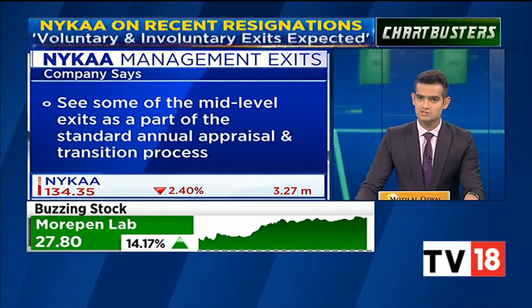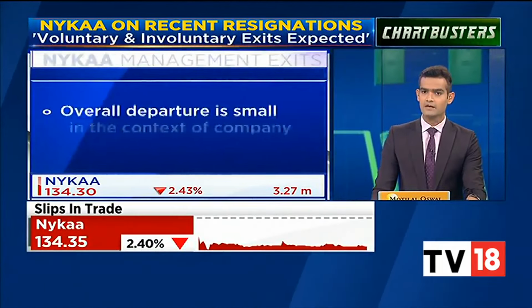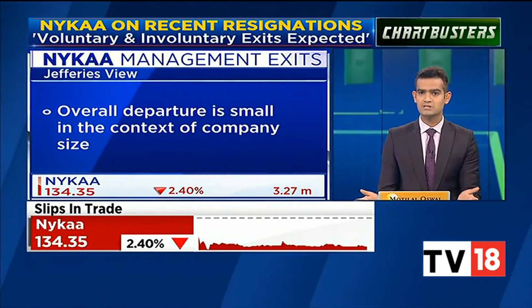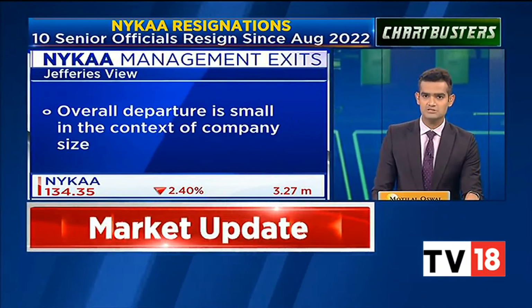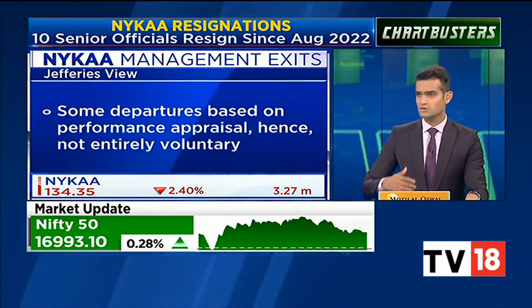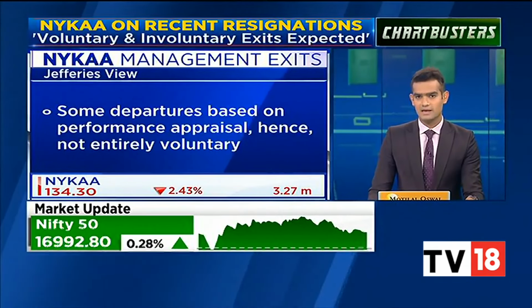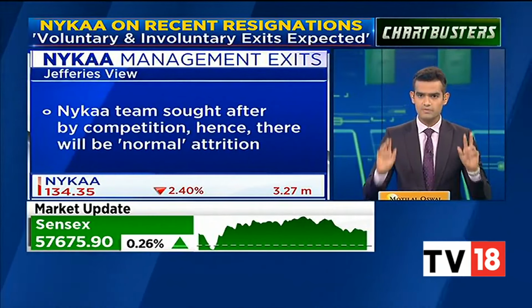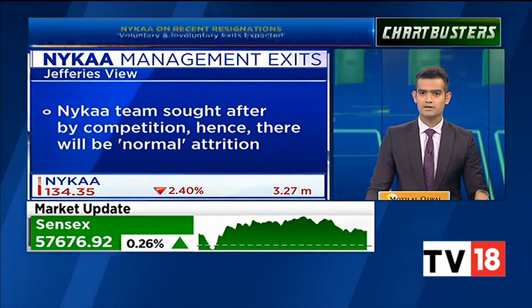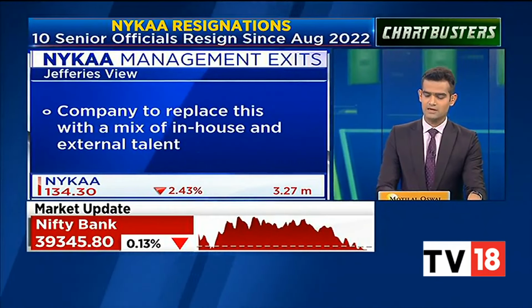appraisal and transition process. Jefferies has spoken to the management and they've come up with their takeaways. They said that the company has told them these departures are very small in the context of the overall company size. Secondly, some departures are based on performance, which is not entirely voluntary. Maybe the company has spared non-performing employees. Thirdly, the Nykaa team, we've been talking about competition, has been very sought after by competition. So there would be normal attrition that these companies will see, and they will replace these people with a mix of in-house and external talent.